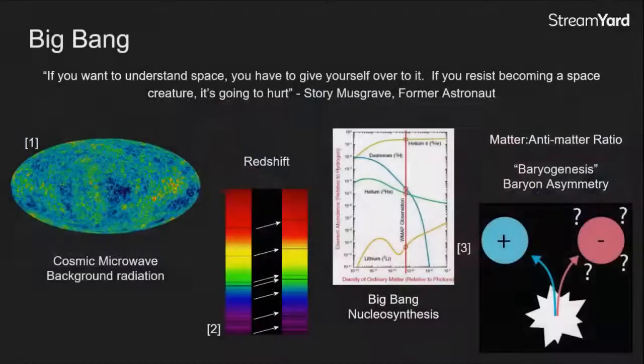Y'all have probably heard of the Big Bang, right? And there are some reasons that a Big Bang is a convincing argument, and there are some reasons that it's not a convincing argument. If you share this slide that I have on my share screen, then we can get a little graphic of what I'm talking about. So things that we have observed that convince us that a Big Bang happened are things like the existence of the cosmic microwave background radiation and its uniformity. This is all the way on the left side of the screen.